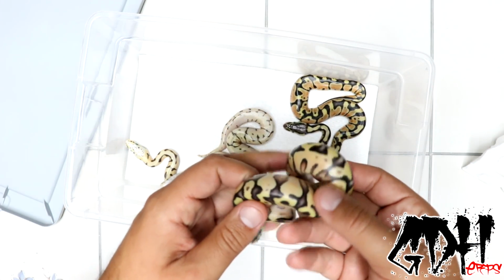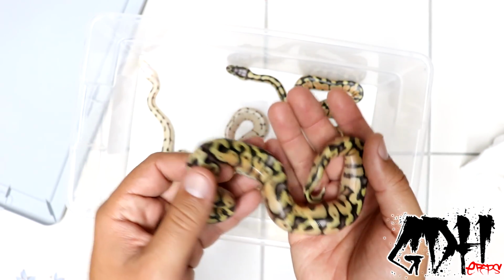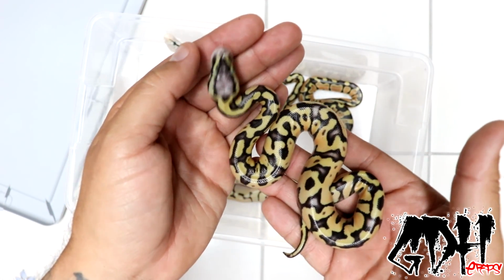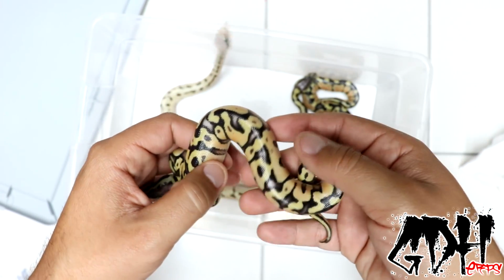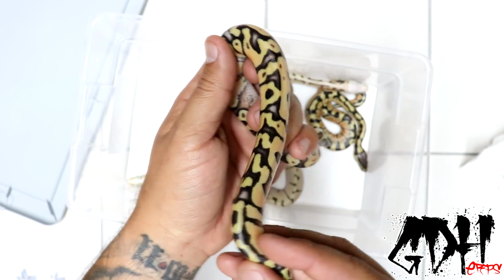So, and this is the one that got me excited in the egg that I thought could have potentially been puzzle, but it looks like it's not. Looks like at the very least this is a pastel inchy yellow belly, and just a phenomenal example at that. What really made me think puzzle was just these side patterns. When I saw it in the egg, it got me excited.